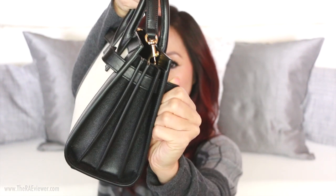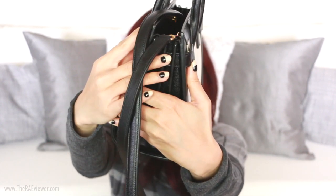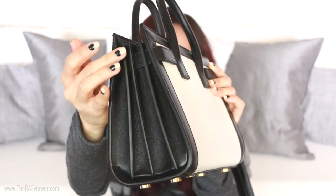Now I'm just going to show you how the bag looks when you snap both front and back closures. Since this bag is new and I don't want to needlessly scratch it, it can be difficult to pull through the narrow openings here. The leather hasn't softened at all yet, which is why I was struggling a little bit to get those flaps down.